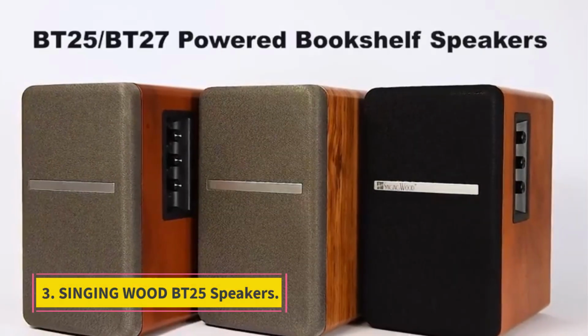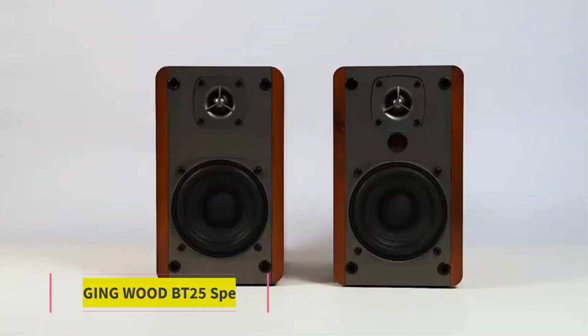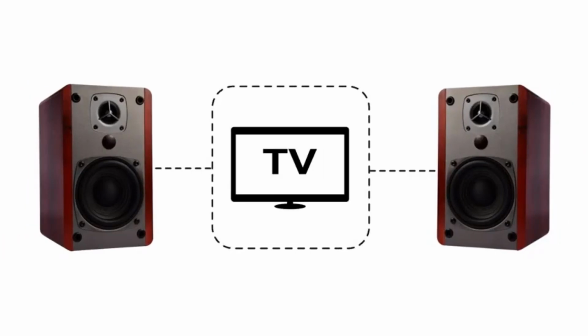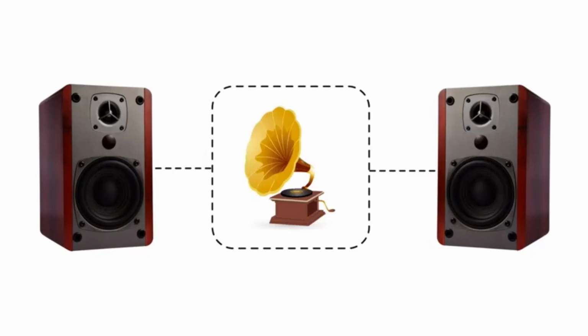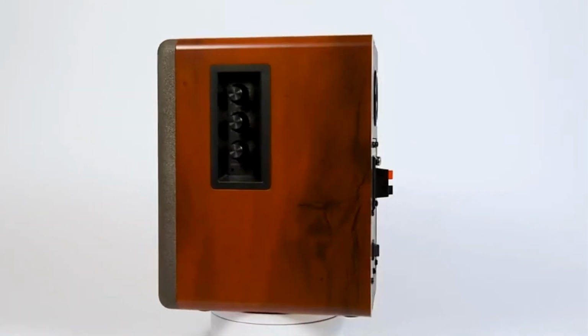Number 3. Singing Wood BT25 speakers. This is an incredibly unique model because it can play vinyl, allowing you to broaden your musical horizons. You'll love the professional quality audio this set produces, as well as their MDF wooden finish. This set of speakers is effortless to control.